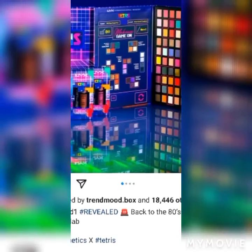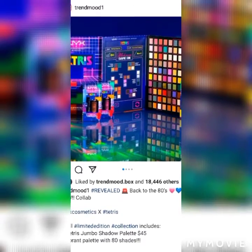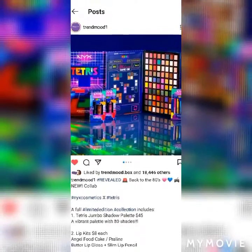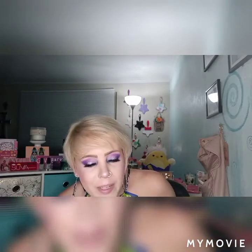Okay, so this next one is just special. This is the NYX and Tetris flashback to the 80s. It has 80 shades. 80 shades. Okay. It's $45, but it's 80 shades. I'll wait until you're done gasping. I mean, for real, right? 80 shades. I don't know who is buying that.